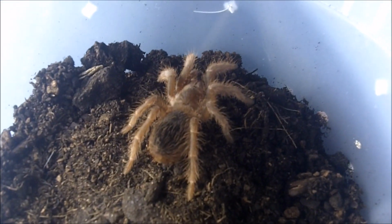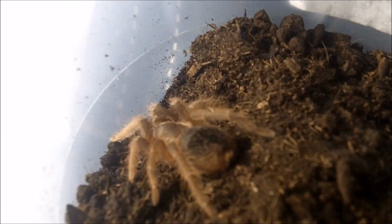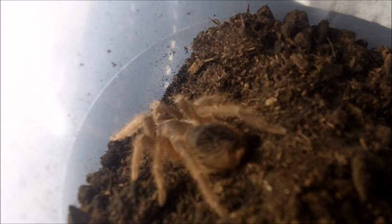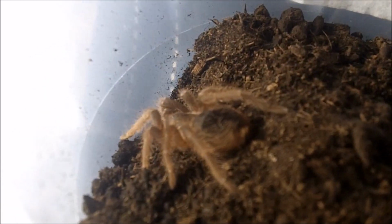Okay, this one here is an unsexed Nandu carapoensis, which I believe to be the Brazilian red. Now, because it's such a small size, we don't really see too much of their adult colors. They're supposed to be blackish with some prominent red hairs. Superb eater and very hair flicky.